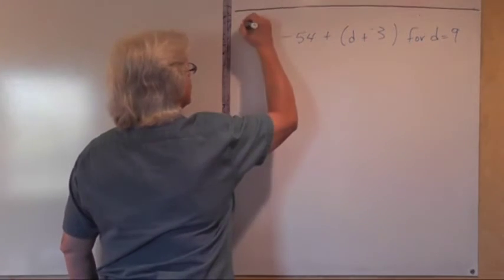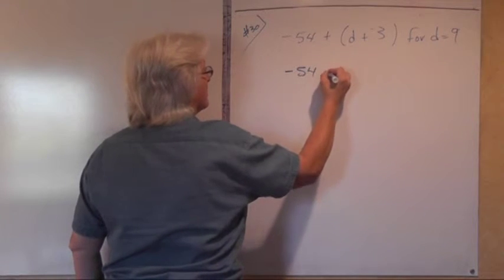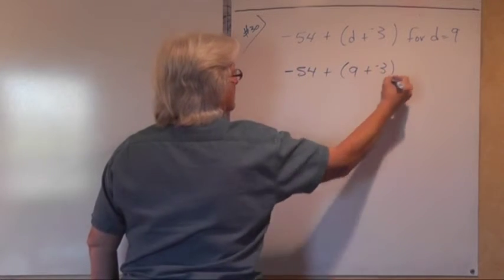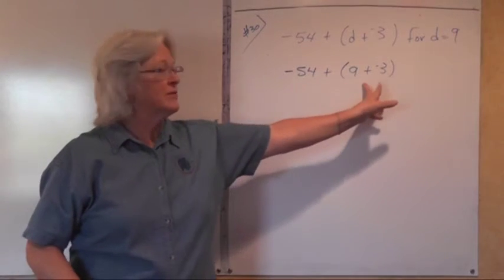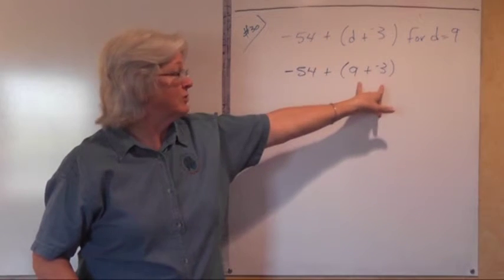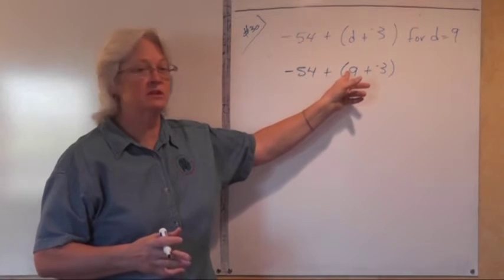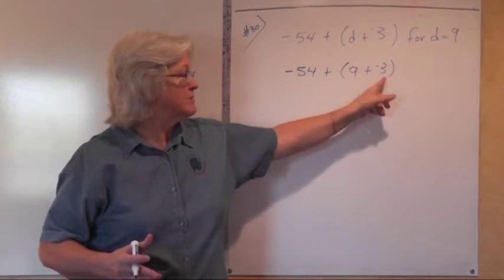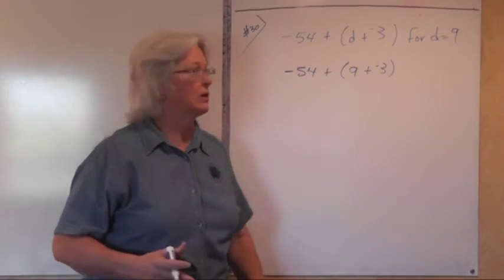So this now becomes, I think this was number 30, negative 54 divided by 9 plus a negative 3. We have parentheses that says we have to perform the mathematical operation inside here first. What are we doing? We're adding differently signed numbers. Positive 9, negative 3. How do you add those? We subtract their absolute values. 9 minus 3 is 6. And you use the sign of the larger number.